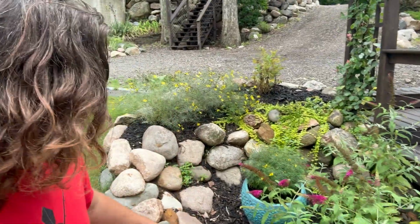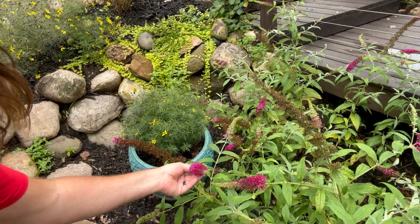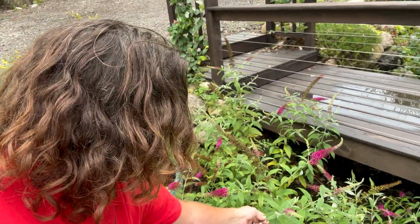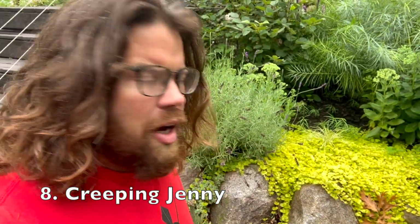Butterflies all over it. As you can see here, the flowers are this really bright, vibrant color, beautiful really in the midsummer. So it's a really nice surprise. So yeah, the butterfly bushes are a wonderful addition. They have a fuzzy, odd texture to the foliage. The deer hate them. Okay, this next one is a ground cover.